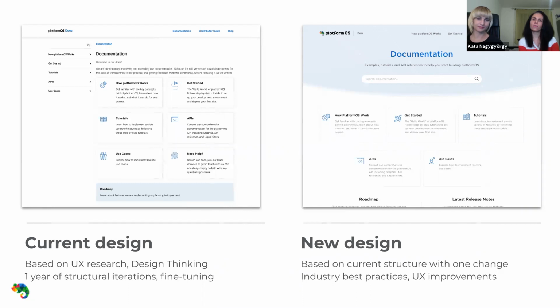So now we think that the site is ready for a new, more sophisticated design that also reflects our brand and can be a part of the family of platformOS sites, like the marketing site, partner portal, and later the community site. It's very fortunate that we had so much focus on content and structure, and that we could already have iterations based on real user feedback from many partners before creating the design. This is really a dream come true when you want to follow a content-first approach.